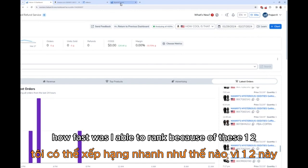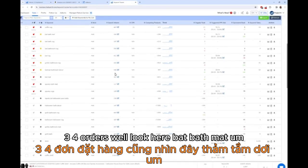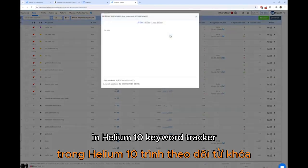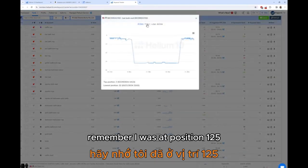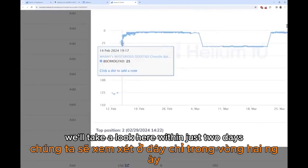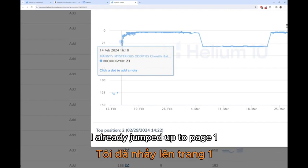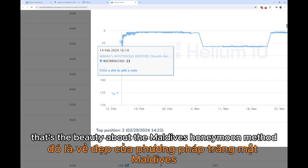How fast was I able to rank because of these 1, 2, 3, 4 orders? Well, look here, bath mat in Helium 10 keyword tracker. Remember, I was at position 125. Well, take a look here. Within just 2 days, within 1 day, the very first day I got orders, I already jumped up to page 1. That's the beauty about the Maldives honeymoon method, guys.